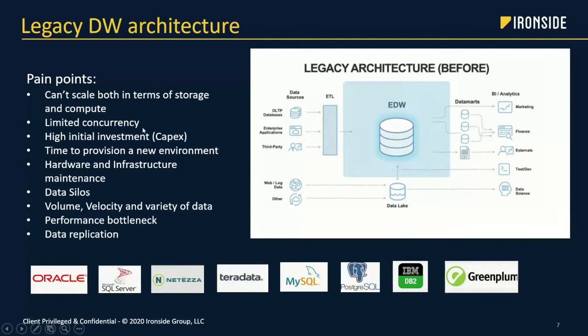Then there is limited concurrency, like when there are reports running, the ETL jobs cannot run. There is contention there. For provisioning any of these legacy databases, there was huge investment cost, which is the CapEx, and you have to reserve a large capital. And not only capital, there was time as well. It took weeks and months to provision a new environment. And there was always that maintenance of the hardware and the infrastructure that went with it. And with this big data coming in, in large volumes, velocity, and variety, both structured and unstructured, these legacy databases weren't able to handle it. And one or more of these caused performance bottlenecks. That's why the customers were looking for a better implementation on the cloud.